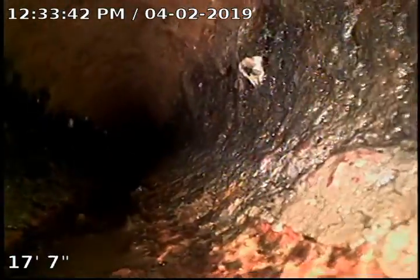Cast iron is rough, you know, it's the nature of the beast. There really isn't a lot of cast iron under the house. It's a fairly short run. Right here we swing up and we're going up into the vent.